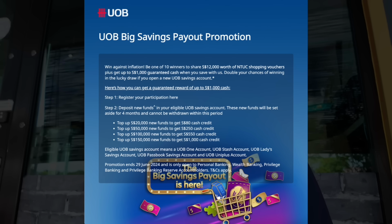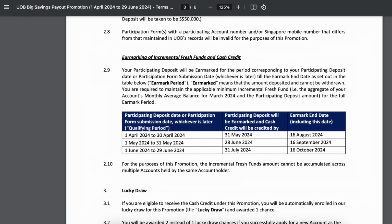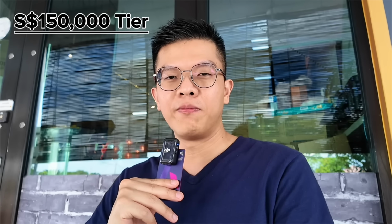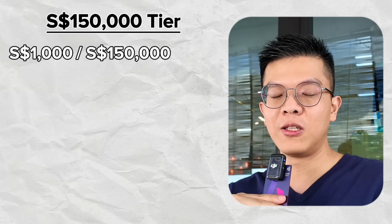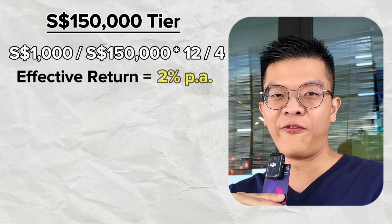Now, there's also a new tier which is $150,000 based on the current promo, where you get $1,000 of cash credit. And the criteria is you have to earmark these funds for 4 months, which means you cannot withdraw them. It will be locked inside UOB One. So if you look at the $150,000 tier, the effective interest will be $1,000 divided by $150,000 multiplied by 12 divided by 4, and you get a 2% per annum effective return.